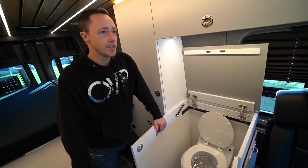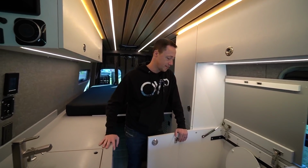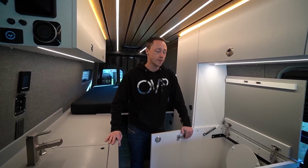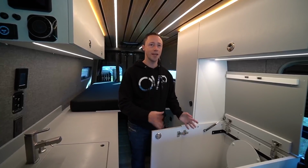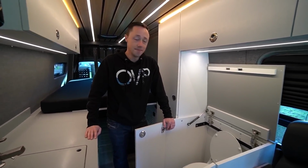I like them mostly if you're not going to be doing number one in them that often, because it is like $2 a flush now, I think is what it costs. Jeez. But what's great is if you just need it for number two or emergency use, have it in here. It doesn't smell. It just bags it, leave it, and throw it away when you're ready. You were the first one to show me these, and I've loved them since day one.